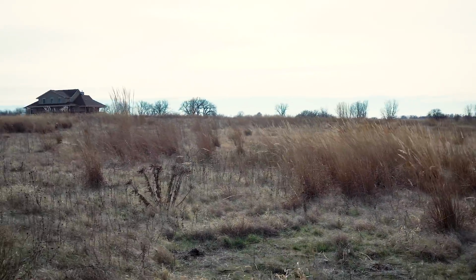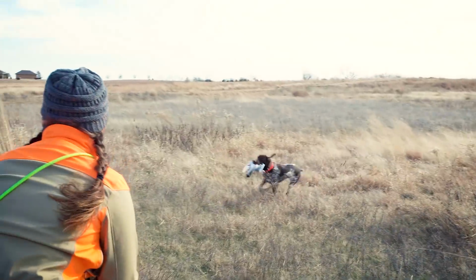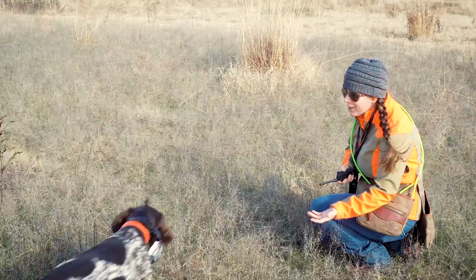So she was right on that one that time. The bird was flying a little bit low, so Ethan had to wait to shoot it for safety reasons. Good girl. I'm going to vibrate her back to me for the retrieve. Here. Quest, here. Good girl.